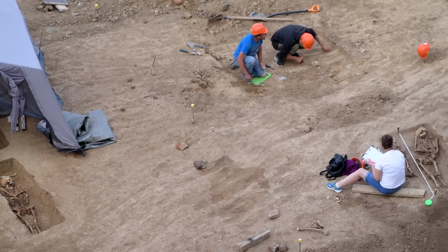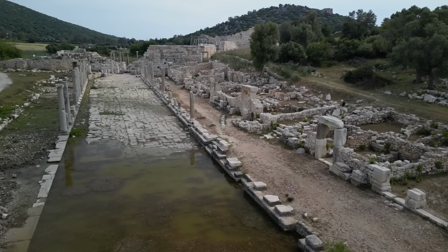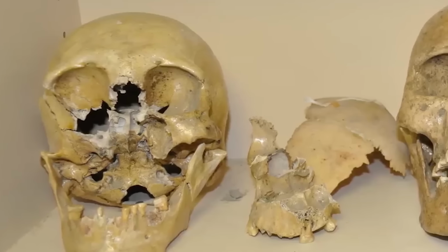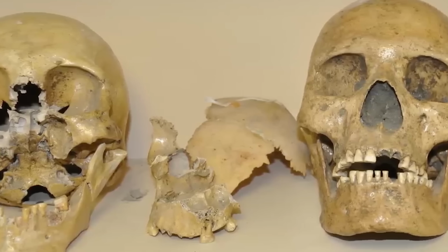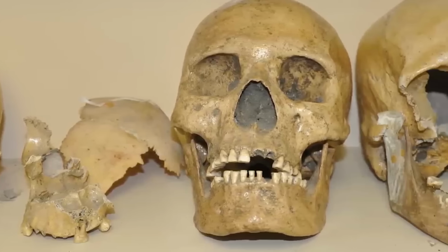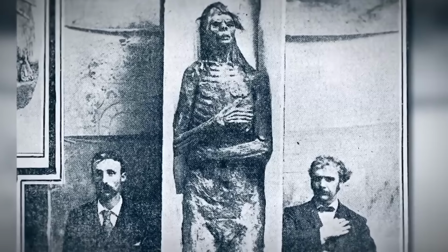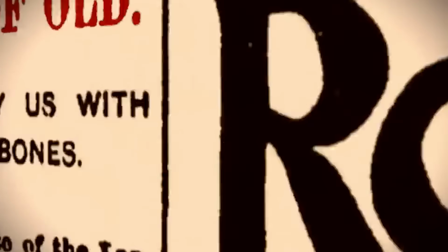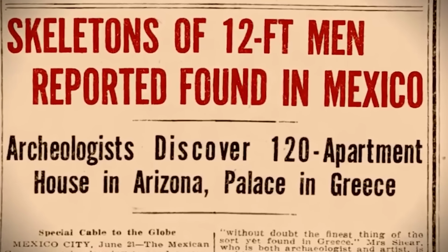Newspapers across the United States reported this discovery. Photographs were taken, measurements were recorded. Then the remains were sent to museums, and they disappeared after that. The Smithsonian Institution denied possessing any such skeletons. Beloit College claims records were lost. No bones remain on display. No formal explanation was ever released. The existence of the skeletons is undeniable, though. The rejection lies in what they would imply about human history.